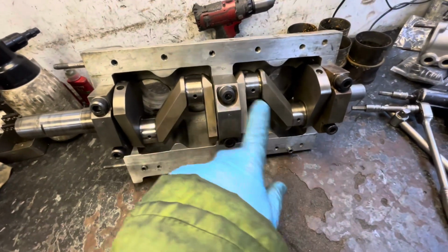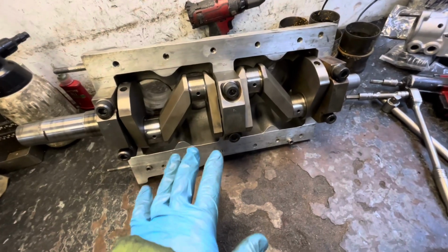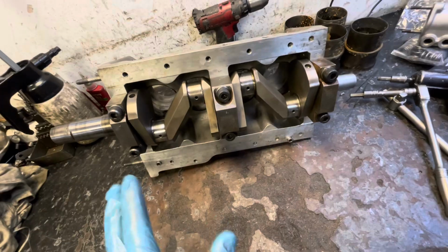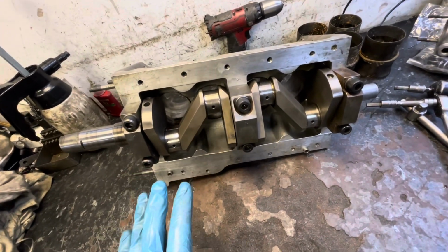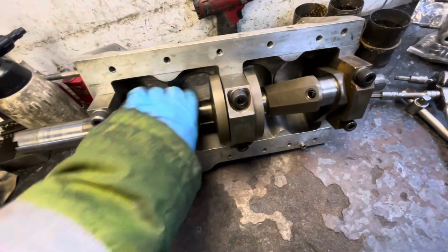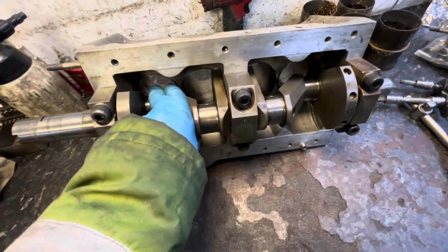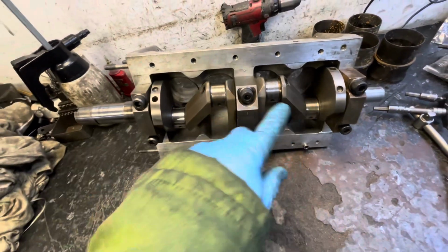It bent the crank like an Arno. It's like 20 thou out. So I pushed the crank straight again in the press, and I got it to within about 1.5 thou, and I was hoping that we could just leave it on the mains and just get the big ends ground. Now I've just torqued it up, and it's not bad, but it's definitely got a nice bit there and a tight bit there, which is just where it's pulling, because it's not quite straight.